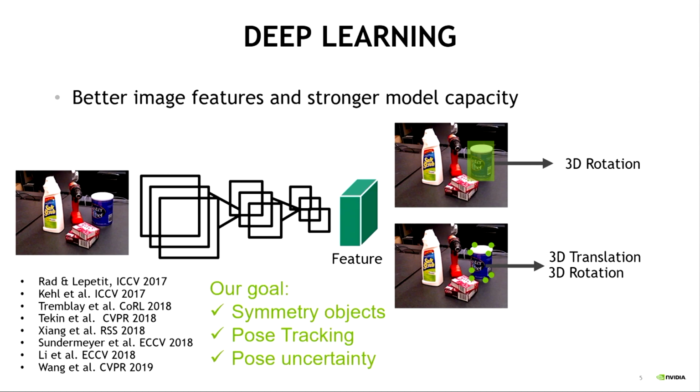But our goal here is really, we want to handle symmetric objects, and we also want to do tracking, like in a video, we can consistently track the object pose, and also want to estimate the pose uncertainty. That's a previous method I haven't tried with deep learning. Pose uncertainty basically means how accurate your pose estimation is. And this is really important when you want to do some decision making, right? If the pose is not good, I don't want to grasp.